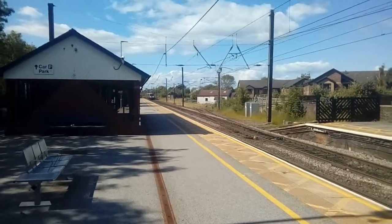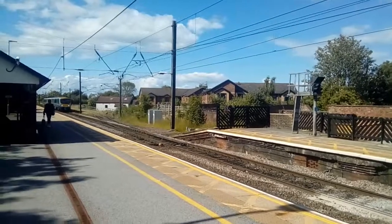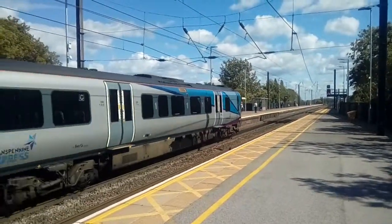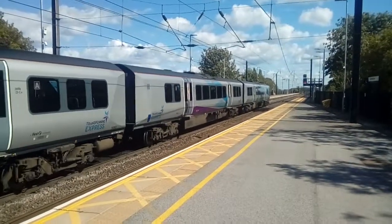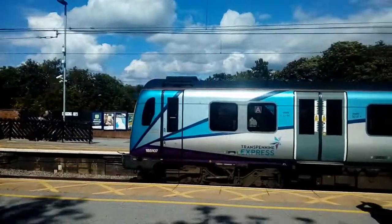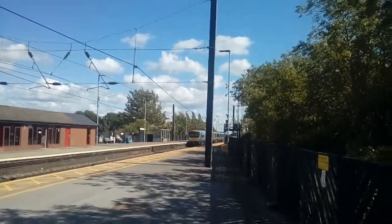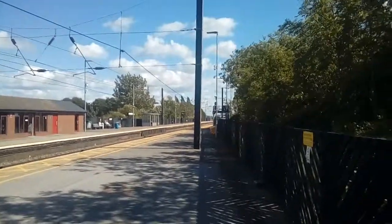Okay, now arriving is the 1624 Transparent Express service from Middlesbrough to Manchester Airport. Okay, now departing 185107 with the 1625, fair enough, 1624 to Manchester Airport.